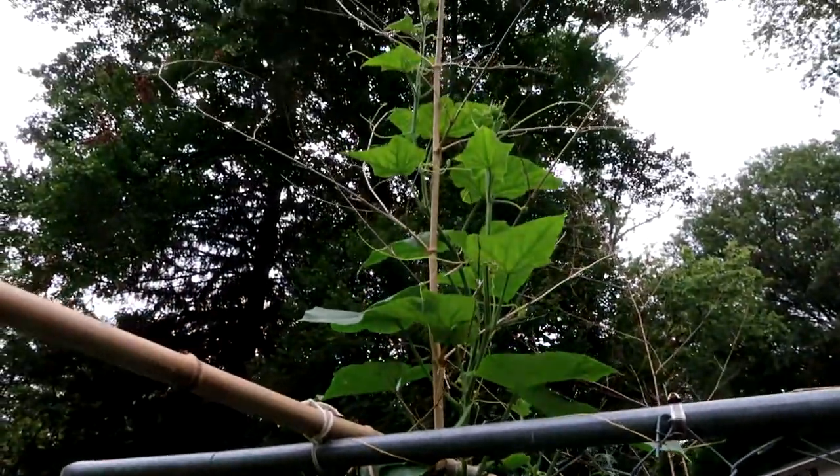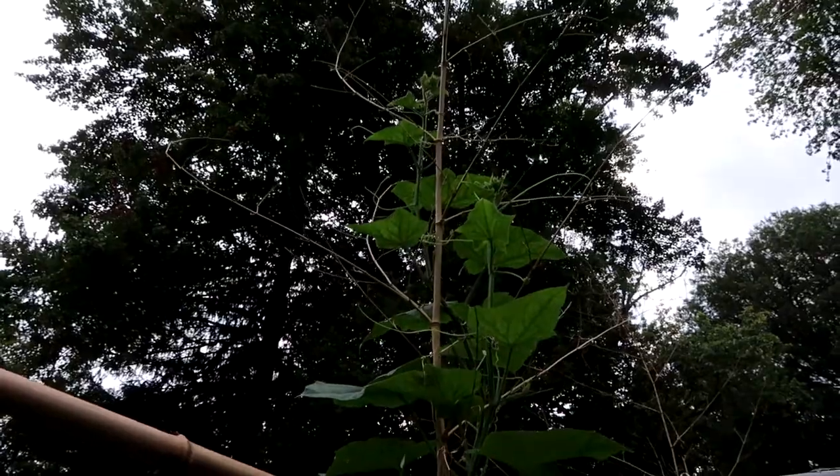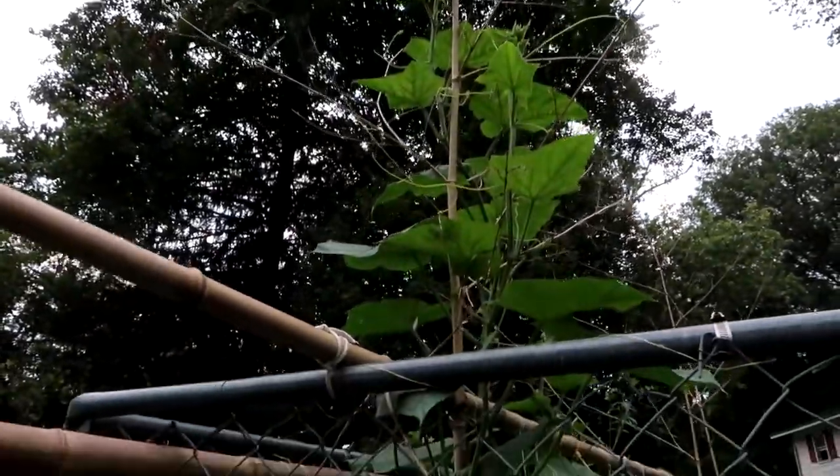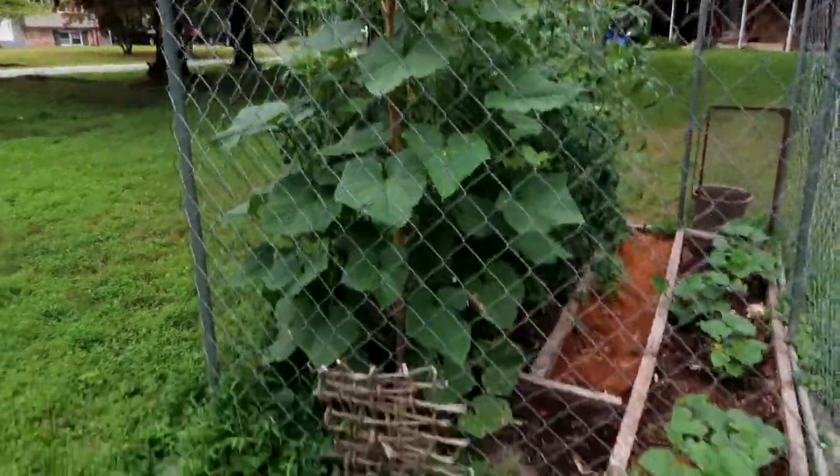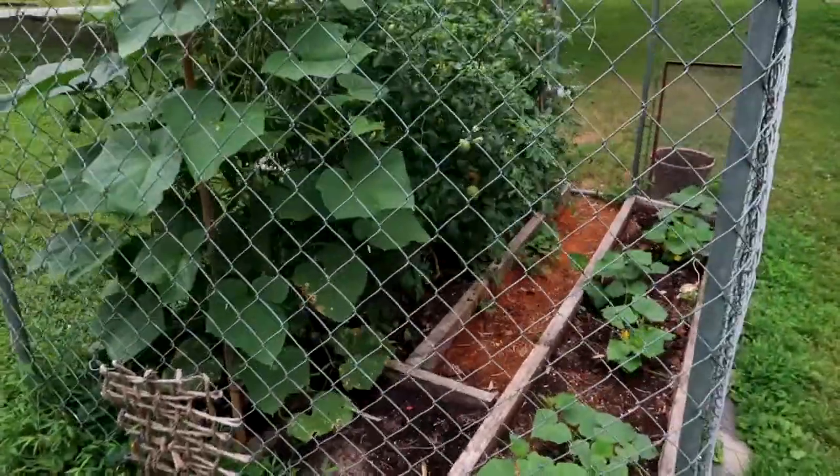Now, go back to this cucumber plant. Look how tall it's gotten. I think we're at 10 feet. We should be at about the 10-foot mark there. It's kind of neat, huh?